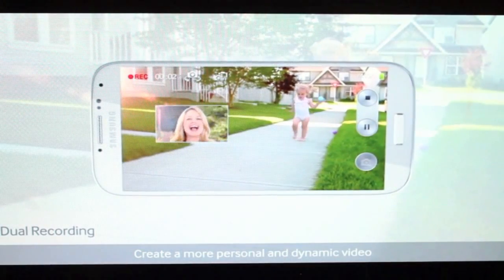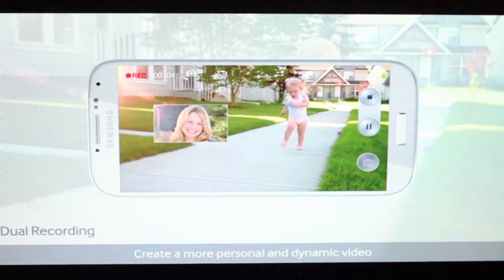Dual recording also looked gimmicky, but in some of the demonstrations that I saw, I can see how I could use it myself. I remember when my daughter began to walk, every time she would do it, I would record it. But there's nowhere where I have shots of myself and the reaction that I gave, and I would like to see that. So dual recording allows you to take a video of you taking a video of something very important. You can record yourself watching your daughter walk for the first time, and saving those moments really could be awesome. I don't really see where else I would use it.